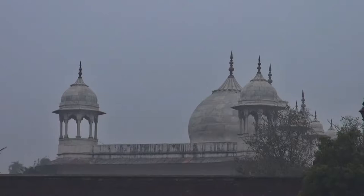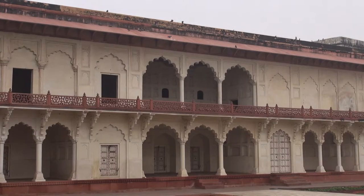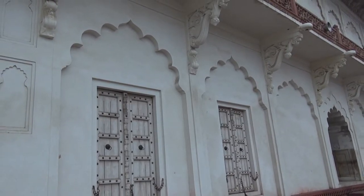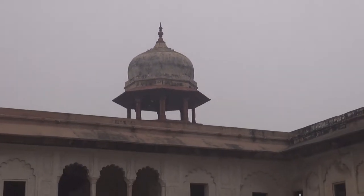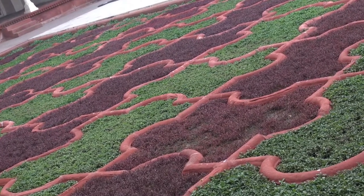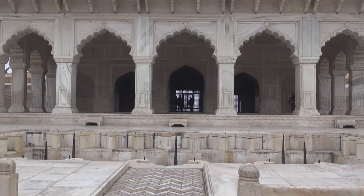Moti Masjid, also known as the Pearl Mosque. Anguri Bagh was once the private area of the ladies of royal families from the Mughal era. It has a garden in the courtyard and a reflecting pool with scalloped borders.